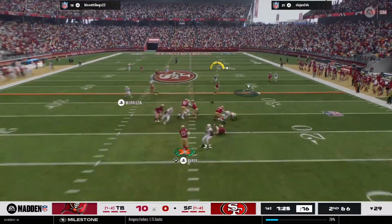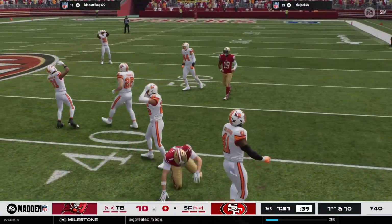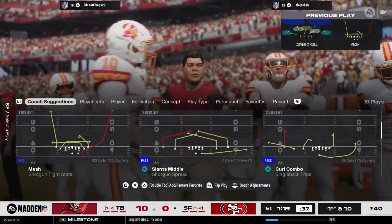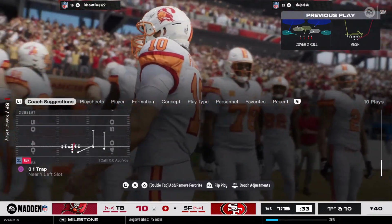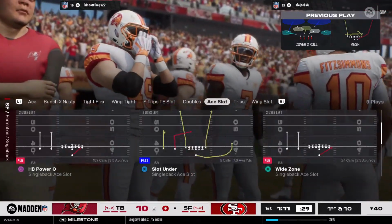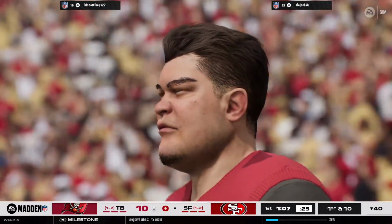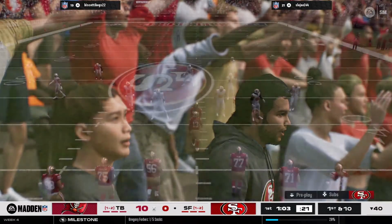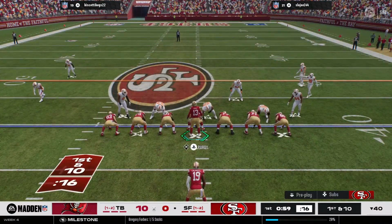Shotgun snap for Purdy. Finds his man. It's Ricky Pearsall. And he's taken down after a very productive effort there, Brock, up to the 40-yard line. And that one goes for a gain of 11. And that gives the 49ers the first. You know, it sure seems like he knew exactly where he was going with that before the snap. That's a pre-snap decision that led to a post-snap first down. From the 40-yard line now, this is 1st and 10.